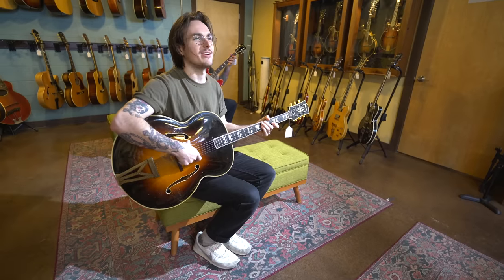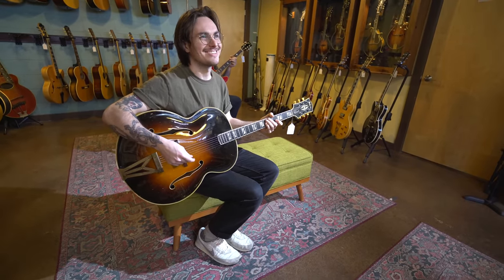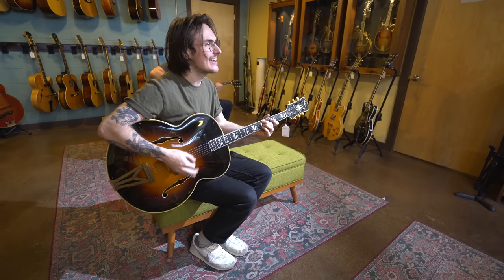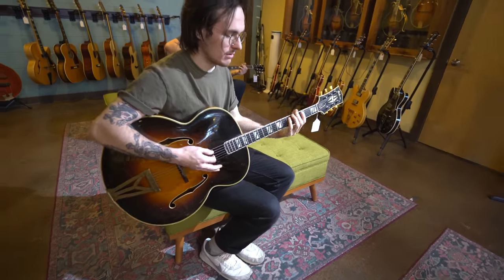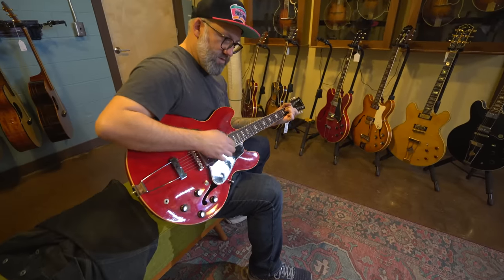Pickups. Where do I put the middle here? There's still plenty of space. Oh, there. Fernandez sustainer. Two. Twice as much sustain.